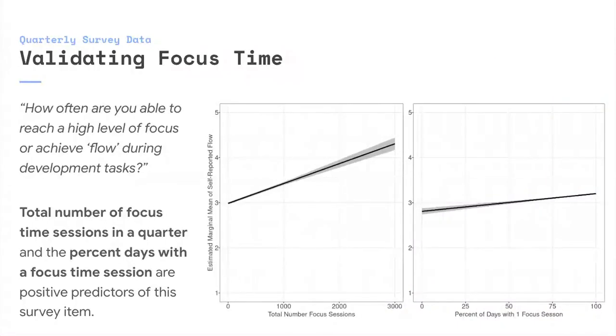We performed a second validation analysis using data from a quarterly survey. We asked engineers to reflect on the previous 3 months and respond to the question, how often are you able to reach a high level of focus or achieve flow during development tasks, on a 5-point scale? We used 3 consecutive quarters of survey results, which due to sampling practices represents a full census of the engineering population at Google and a sample size of over 13,000 engineers.